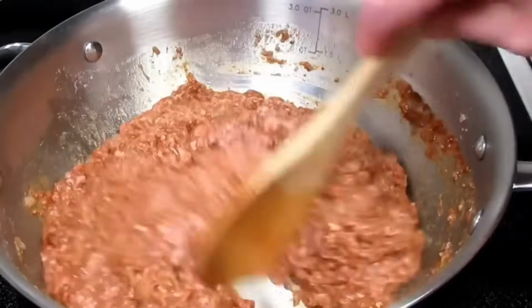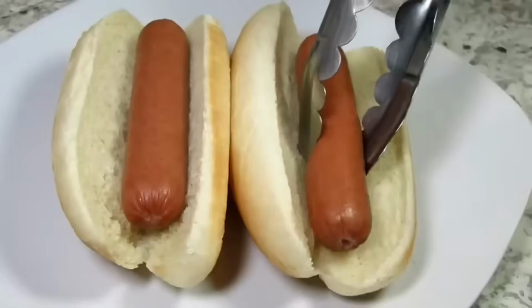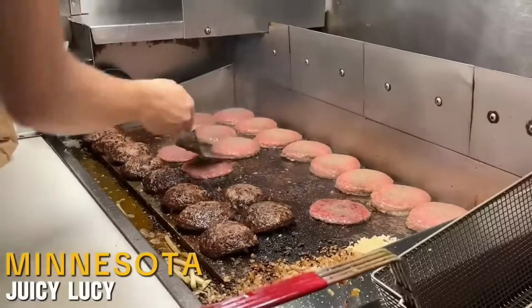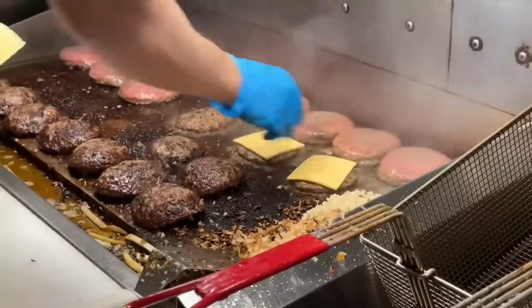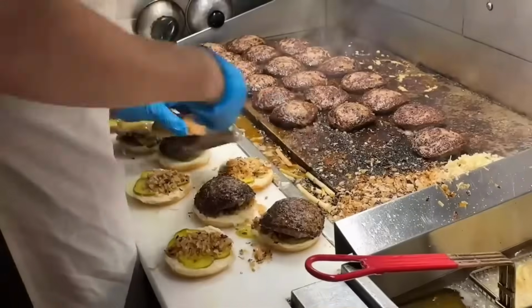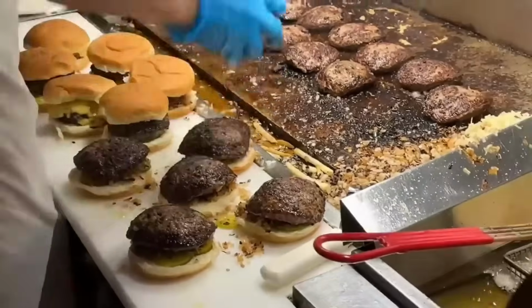Nicknamed Coney dog, this hot dog was a beef frankfurter, wrapped in a steamed bun and topped with savory beef chili, mustard, and onions. Minnesota created the iconic Juicy Lucy cheeseburger that needs no introduction today. Created when a local customer requested 2 hamburger patties with a slice of cheese stuffed in the middle, the Juicy Lucy met with instant success when it appeared on menus in 1960.